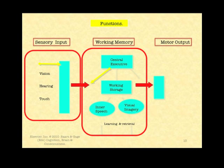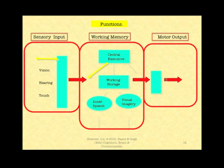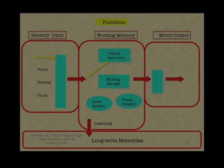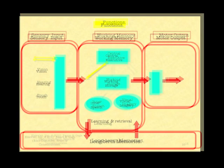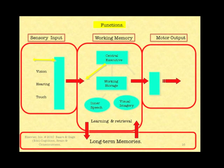So sensory input is the left-hand side, working memory is the central column, motor output is on the right-hand side, as you can see here. And at the very bottom, we have the long-term memories. There are many of them, perhaps half a dozen or even more, and it looks like all parts of the brain get involved in memory of one kind or another. So learning is the storage coming from working memory to long-term memory.